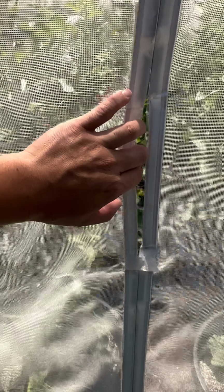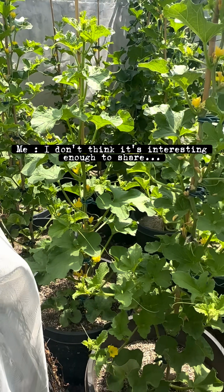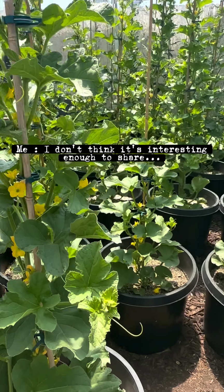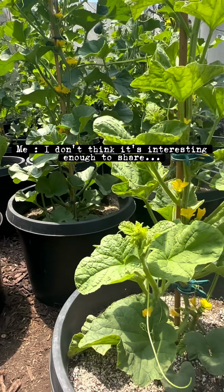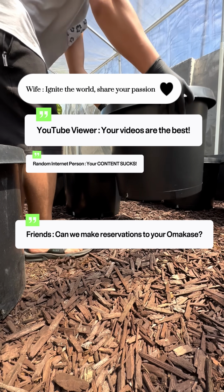As a second-generation immigrant, my parents taught me gardening at a very young age. This foundation has evolved into a focused passion for Japanese agriculture, encompassing a wide spectrum of produce that I transform into extraordinary dishes. I said to my wife, it's really not that interesting, but she says otherwise. What do you think?